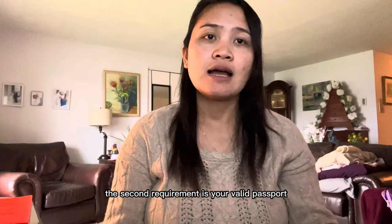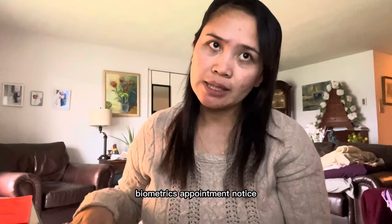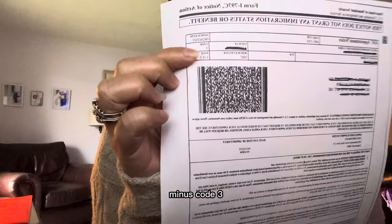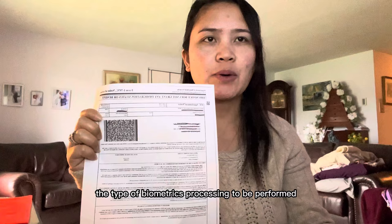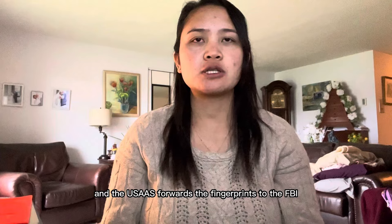Just the two requirements. So you may notice as well that on your ASC biometrics appointment notice, it includes a code in the top right part of the letter here. Mine is code 3. So the code is intended to indicate the type of biometrics processing to be performed. The possible values are this. For code 1, the appointment is limited to collecting fingerprints for all 10 digits, these 10 fingers, and the USCIS forwards the fingerprints to the FBI for background check.